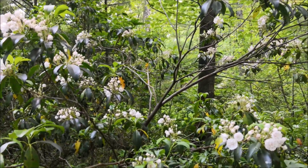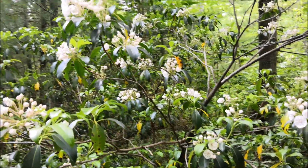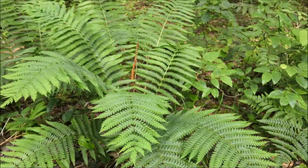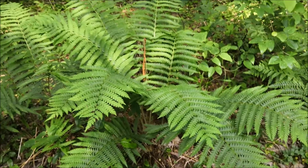It might be the state plant too. But yeah, this is an evergreen bush. Pretty cool. It grows out here in acidic conditions. That is a giant cinnamon fern right there. Look at that. Dude, that is the biggest cinnamon fern I've seen.